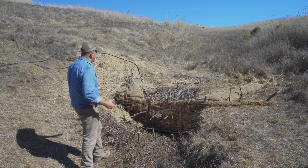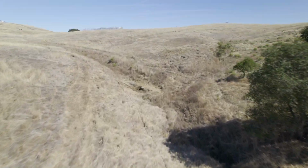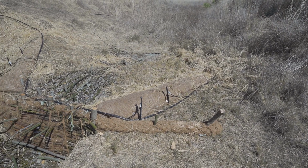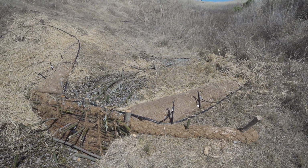With this site, this is an upland tributary, so it is high and dry during the summer. So in this case, they do have supplemental drip irrigation with little misters. These are going to turn into dense willow thickets here that will create habitat.